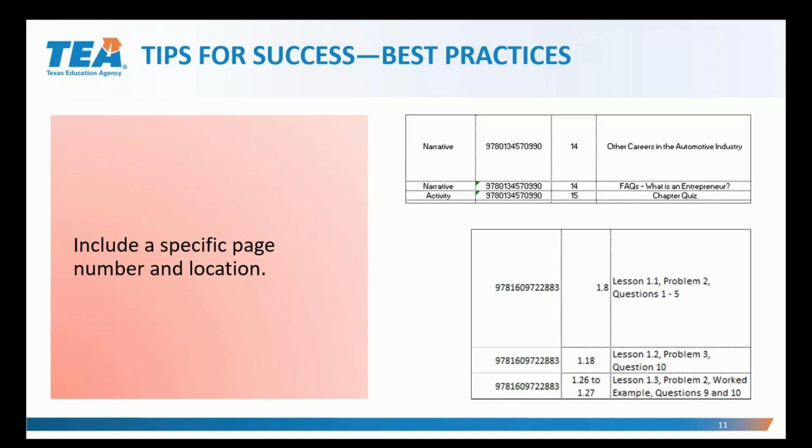example, we have very specific lesson 1.1 problem 2 questions 1 through 5. So the reviewers are going to know exactly where to go, and it's on page 1.8.